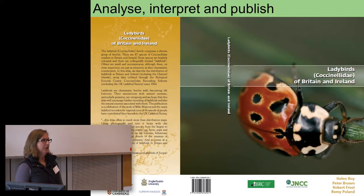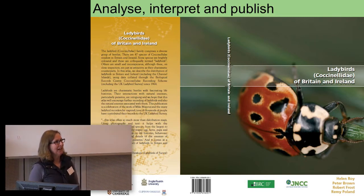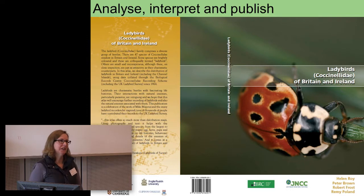But it's important to make use of that data. It's important to analyse, interpret and publish it. And we produced the first Atlas of Ladybirds, and I have a copy here, and anybody who wishes to take it can have it, or otherwise I'll leave it there anyway. Again, it was just really exciting to be able to celebrate people's records through the publication of the Atlas. And our plan will be to do the same again in about 5 years after this first publication, so that'll be about 2016, and to reanalyse distribution trends and see where there have been changes over time.